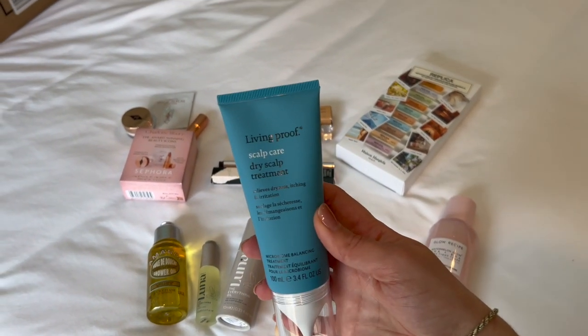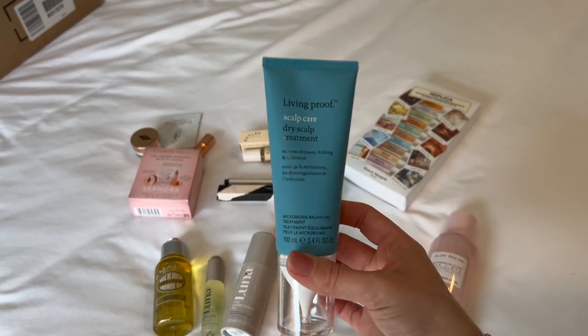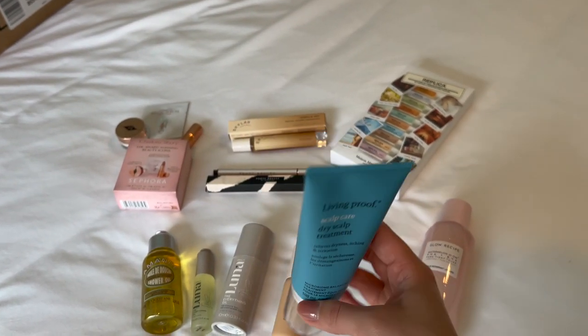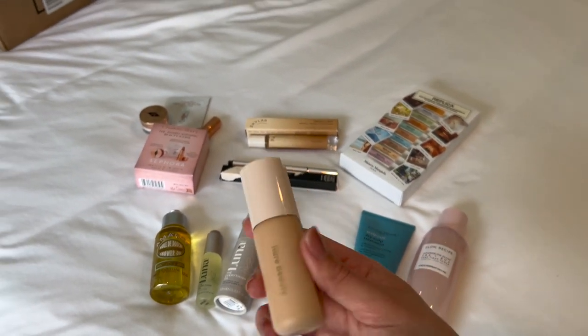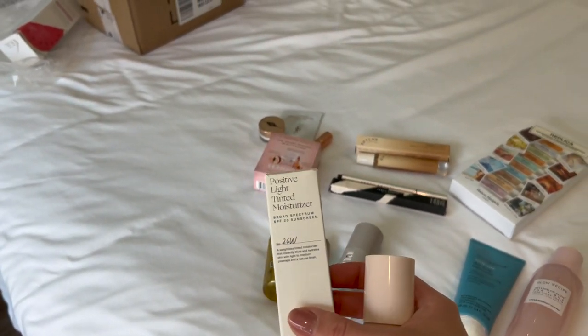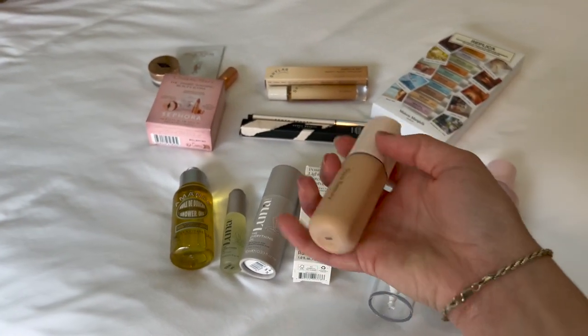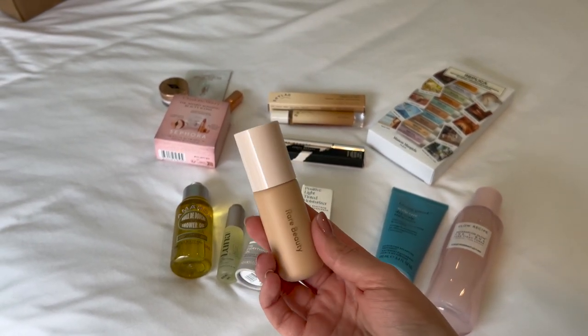And then the Living Proof Scalp Care Dry Scalp Treatment. I pick this up every year at the sale. I use this every single time I wash my hair. Absolutely love it. I am gonna be trying the Rare Beauty Positive Light Tinted Moisturizer in the shade 26W because I need a self-tan slash summer shade for my tinted moisturizer.